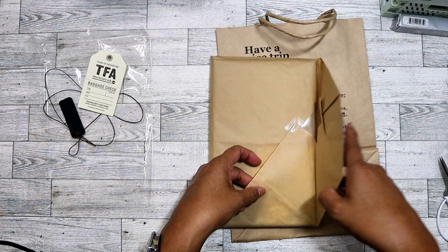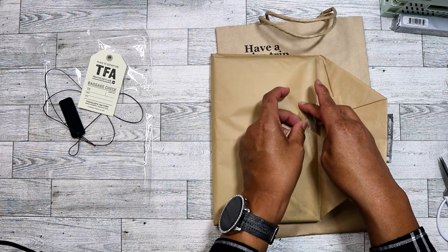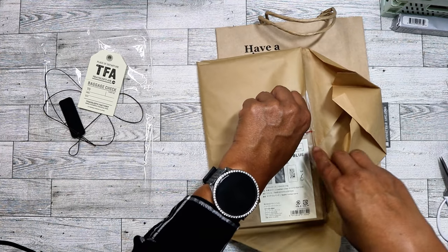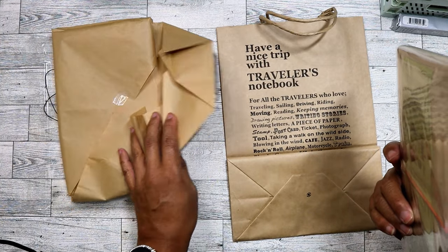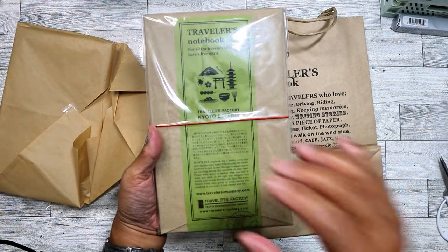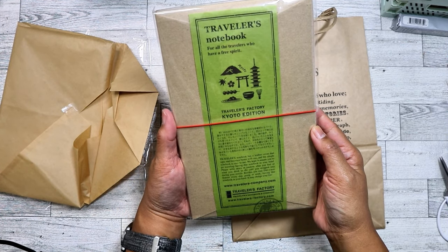I probably should have taken pictures, but that's okay. I can always rewrap everything. All right. I know I'm keeping you guys waiting here, but I'm just trying to be careful because I want to rewrap it for pictures. So here is what I ordered. Yep, I got the Kyoto Traveler's Notebook.